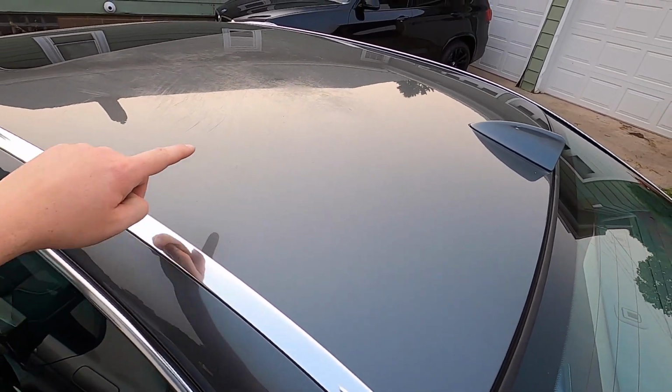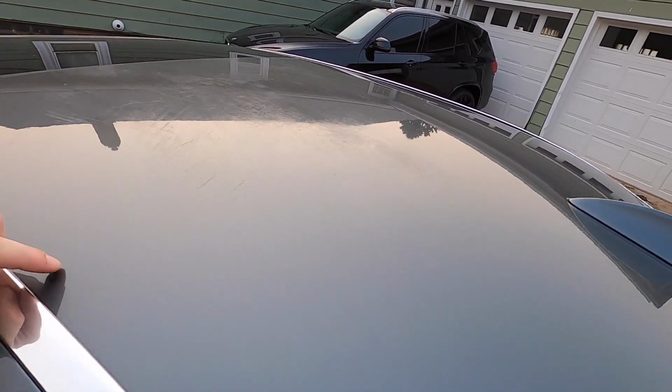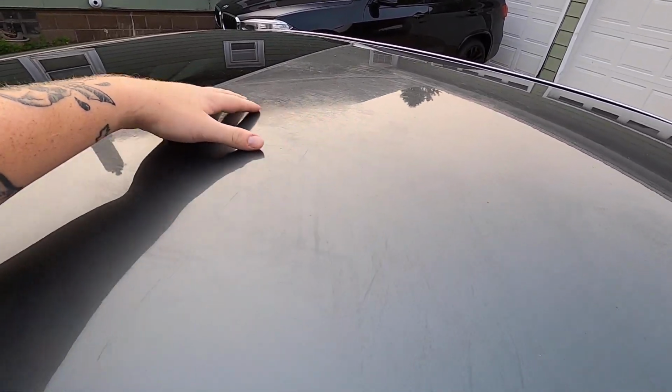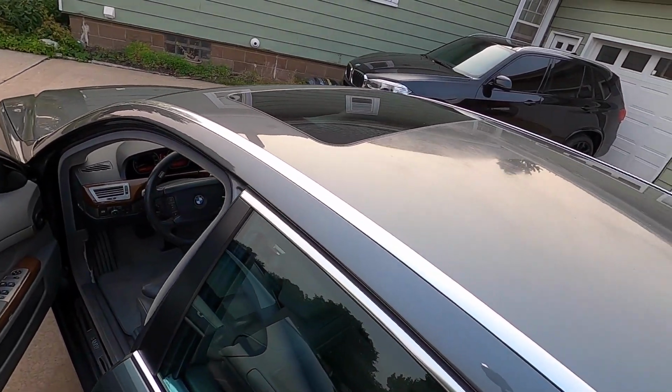We are going to try to cut and polish this, but I think, guys, this may just be too much damage. So maybe in the future this roof will be repainted.